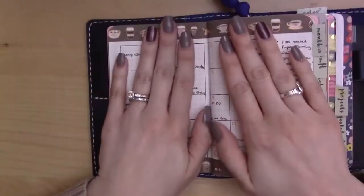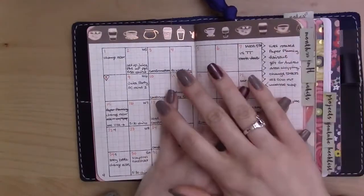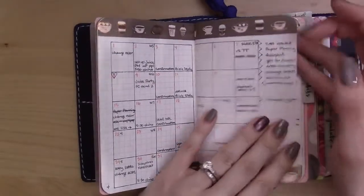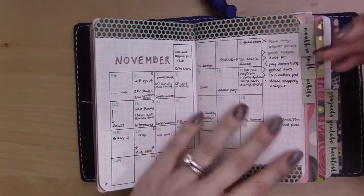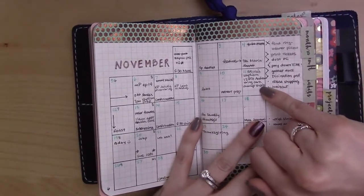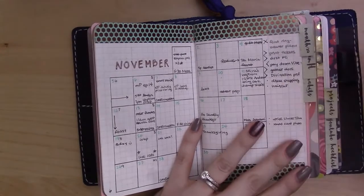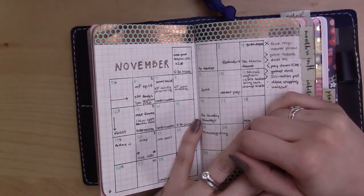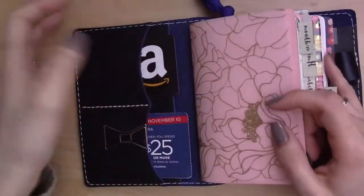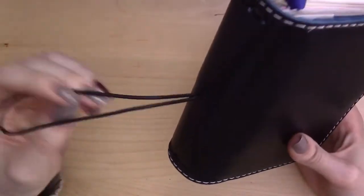Basically all of my events are on the calendar and not on my weekly. My weekly is for tasks, my calendar is for events, but I also will put a couple of events here if it's something that I know I need to get done on a specific day. So change sheets. That's something we do once a month, and so I put that on a particular day. And so, yeah, that's how I use that. That's sort of tangential to the system, but I thought I would mention it. And that's pretty much all I had to say.